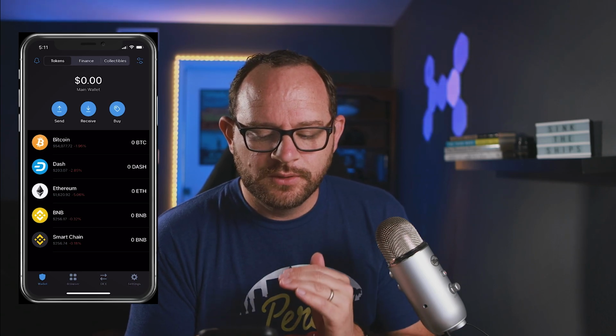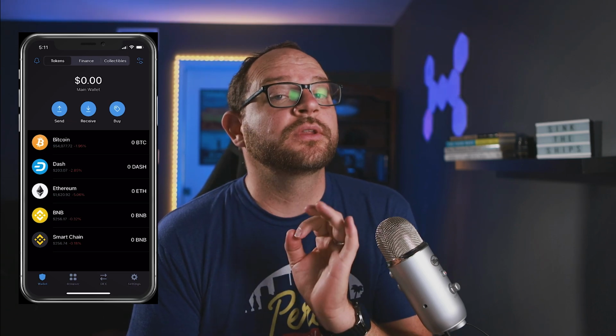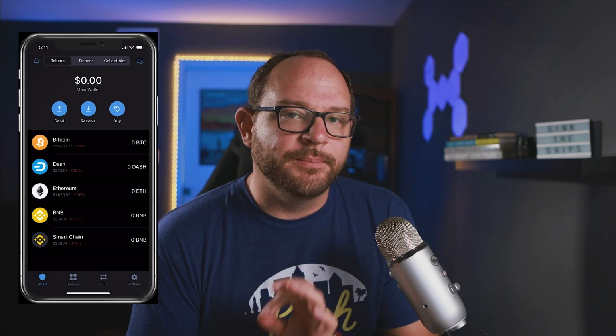You can see most of the normal coins that are here. You can see Bitcoin, Dash, Ethereum, BNB, Smart Chain. There are certainly many, many more that can be added, especially from a token perspective. And we'll get to that in a minute. You see the send, the receive, the buy in blue. So it's easy to get through that process.